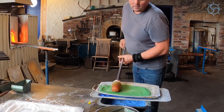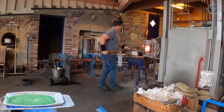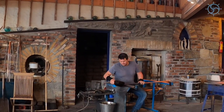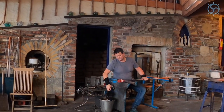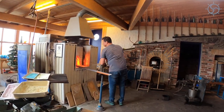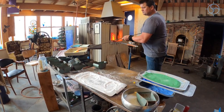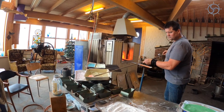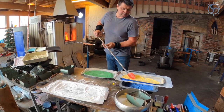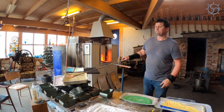And the green stuff is sand or glass? Glass. With color, pigments. This will be decoration on the vase, yeah.